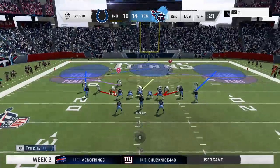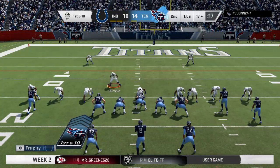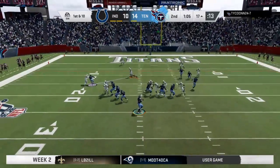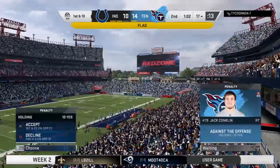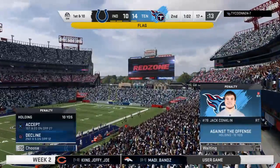Mariota now 7 of 10 here in this first half, and he's got a 1st and 10. From the red zone now, Mariota. He completes it to Henry. And he'll be out of bounds, taking it just shy of the 10 at the 11 or the 12.